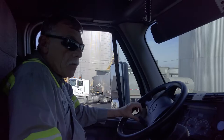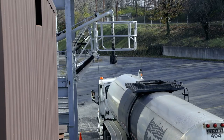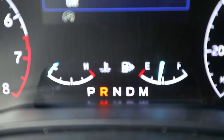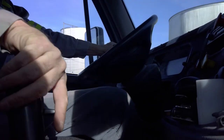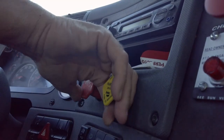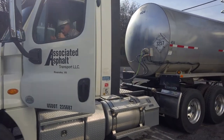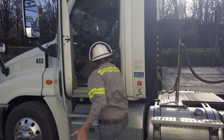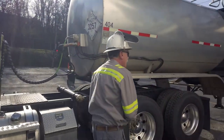When cleared to load, drive to the rack, spotting the trailer so the load spout is lined up with a dome lid. Before exiting the truck, place the transmission in park for automatic transmission or in a lower gear for manual. Shut down the engine, put the key in your pocket, set the parking brakes, put your safety glasses on. Have your hard hat within reach as you exit the cab. Using 3 points of contact, step out and close the door. Put your hard hat on.